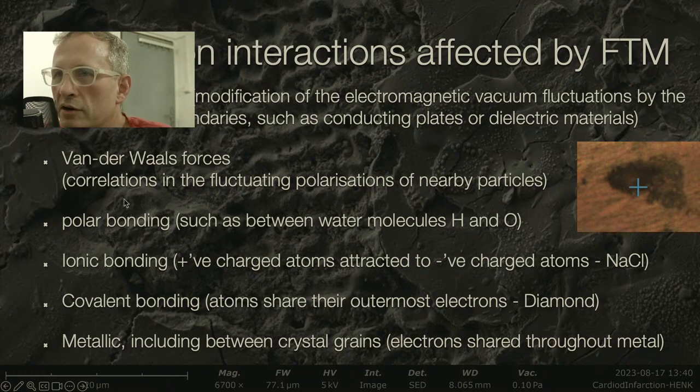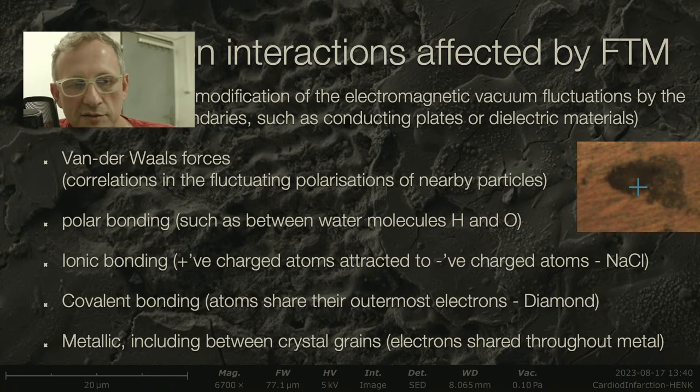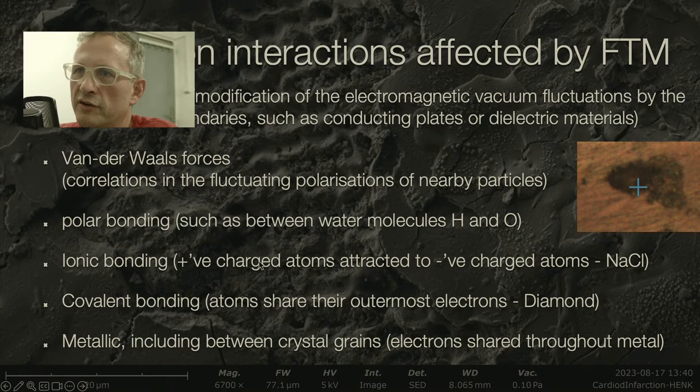Van der Waals forces, correlations in the fluctuating polarization of nearby particles. As I've said before, the structures in the 2021 paper I referred to earlier is a laser pulse into a nonlinear plasma, but remember that is just a single pulse. We're talking about resonant structures, but in the single pulse scenario with a 20-something micron structure, or 40 micron structure, I think in that case they're talking about 3.2 trillion volts per meter. And so you can imagine that that kind of polarization would have a huge effect on van der Waals forces.